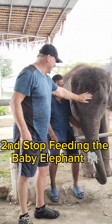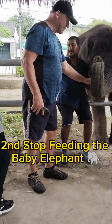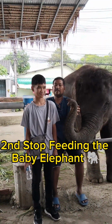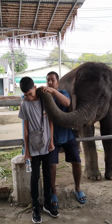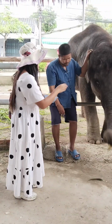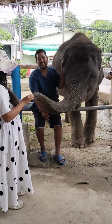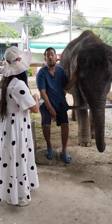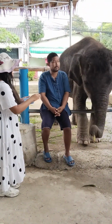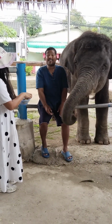Moving to our second stop, feeding the baby elephant. Sorry if I forgot the exact name of the place. As long as I remember, we had a stop and had a feed for this little elephant. You will just buy 100 baht or 156.87 peso worth of banana and feed the baby elephant. But it's just an option if you want to feed the baby elephant. You can just take a photo and have a video.